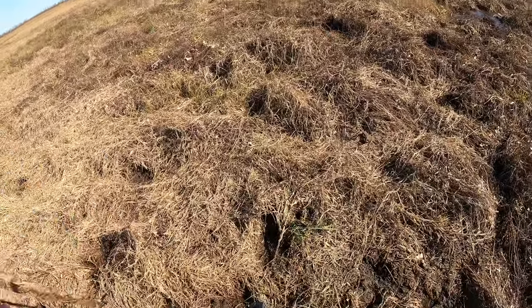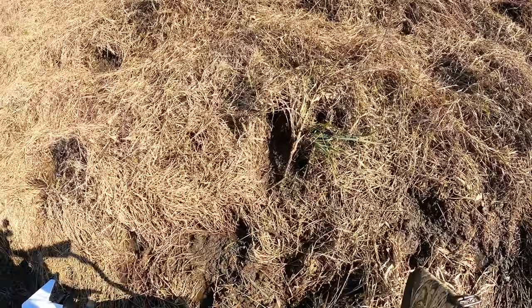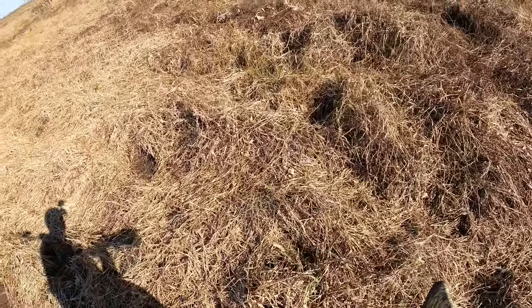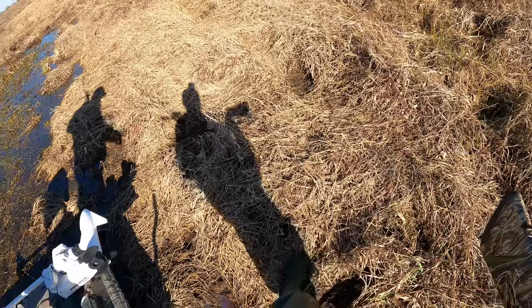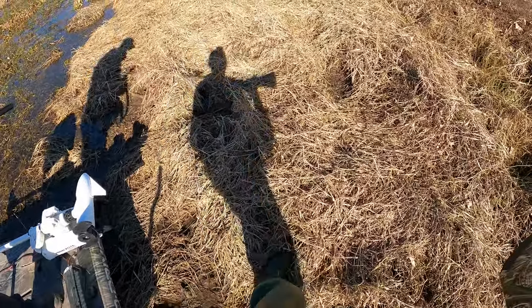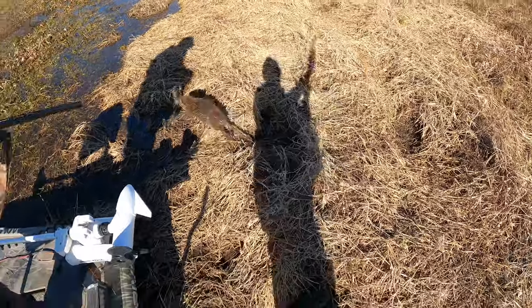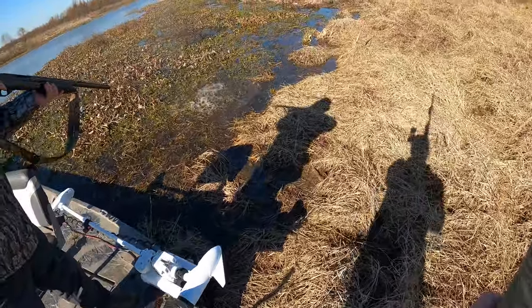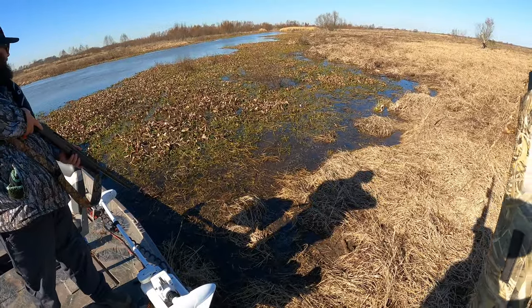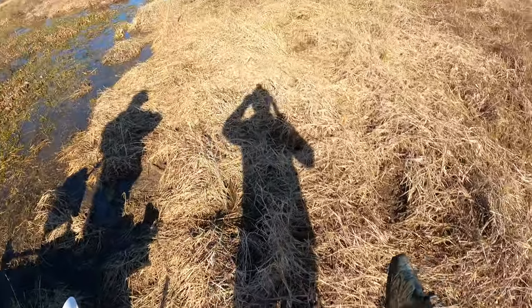All right, let me go see how soft this is. It's actually not bad. You might be able to get out here. Look, step right up in this area. Oh yeah, go ahead and step on the nutria. Ain't gonna bite my foot off. Look, there he is. Let him come out. There he is. Pop it. Dang, that sucker quick. That's crazy. That's the first time that's ever happened to me.